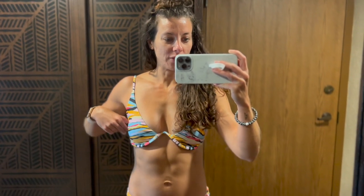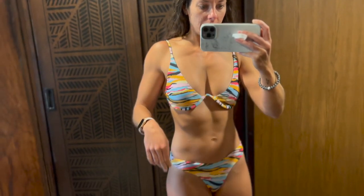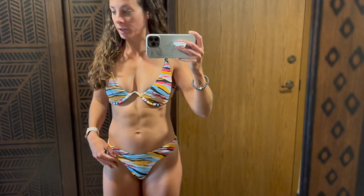Let's start with this one. Bathing suit number one. Y'all, this is really cute. I love the colors of this, but look at this top. It's a wire underneath, so an underwire, but it points up, and I think it's pretty flattering. The bottoms are adorable. Enough coverage, not too bad, and then it just clasps in the back. So I definitely love this one.